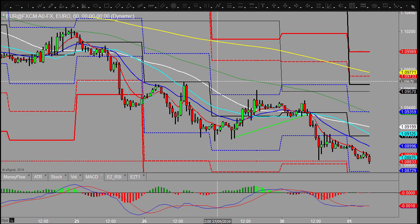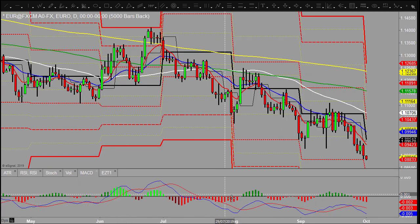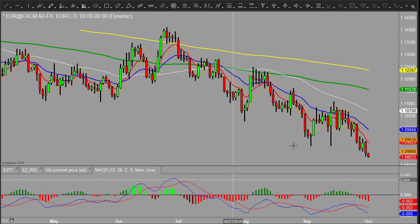Well, as we look at the euro dollar first, and I don't know why I'm sitting here on a 60-minute. Well, I was just checking the pivots. The daily time frame here. Well, we managed yesterday to close below the prior lows there, and for the end of the month we've really broken down. I keep on coming back to my weekly chart.